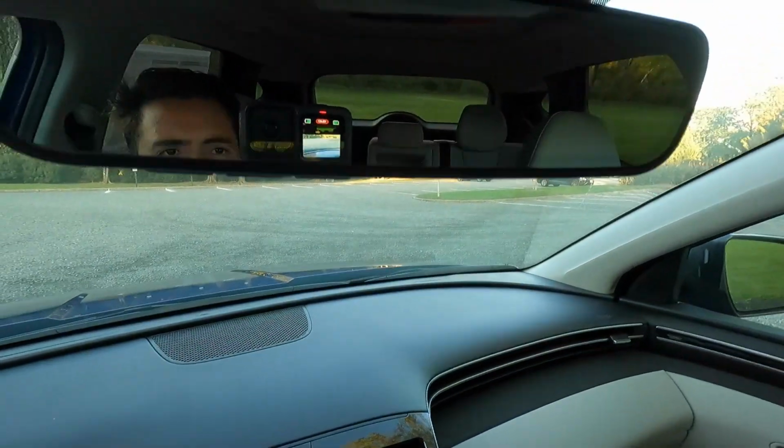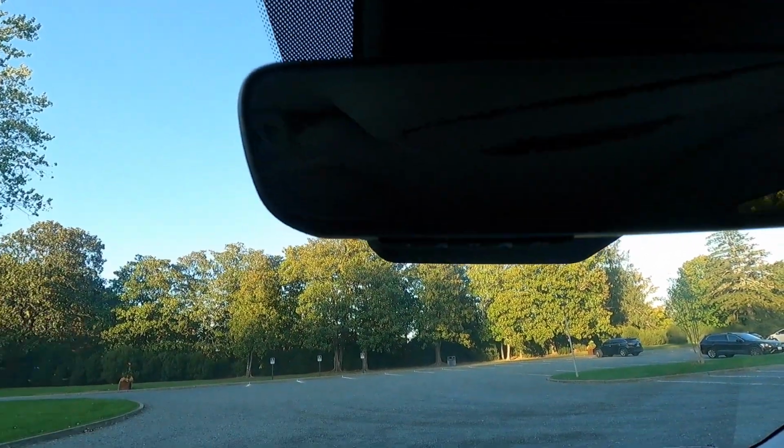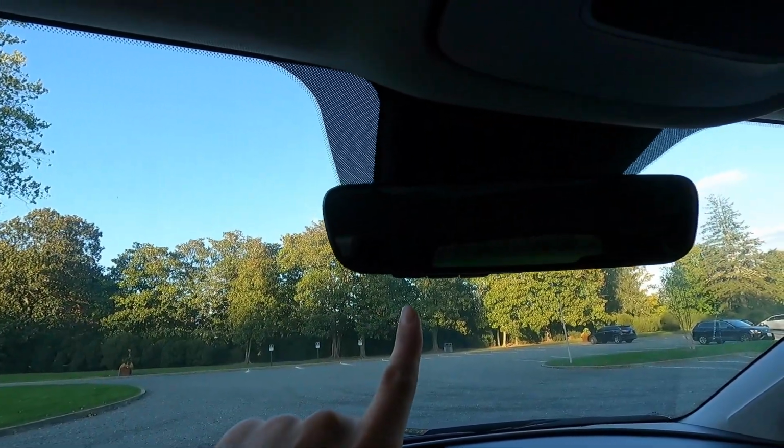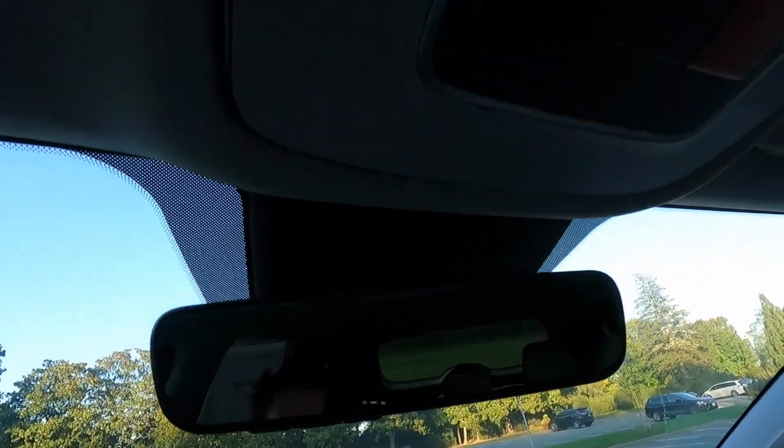Moving on from there, you get an auto dimming rear view mirror up top here with your universal garage door opener on the bottom of it. Let's say you own a house with 3 different garage bays. You can open up those 3 different garage bays individually with those 3 different buttons there.